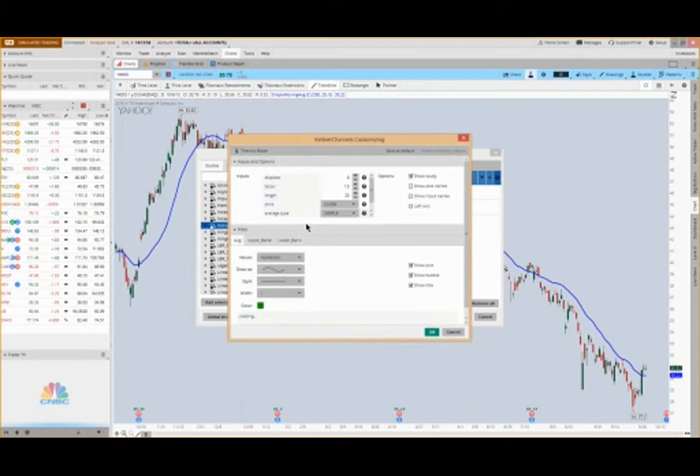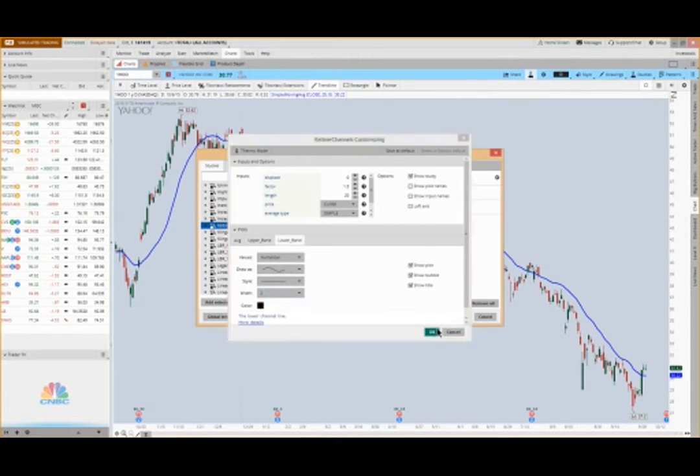The only thing I am going to do is thicken up the outer bars and make them the same color. So let's make them black here, just so they stand out clearly. And make these black.